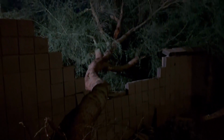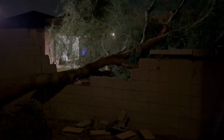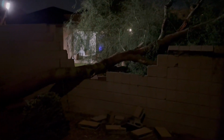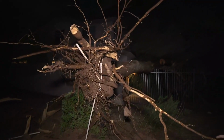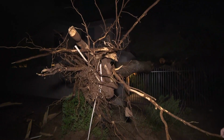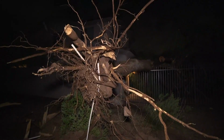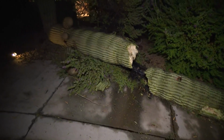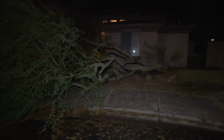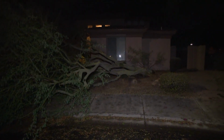Just even trying to get through the neighborhood, you have to weave through a maze of knocked down trees in the area, knocking down walls. Of course, the saguaros also down. This is all throughout the area. The winds were also so strong that it actually knocked some patio furniture into pools. Just a crazy situation here. And let's go ahead and just hear from some of the neighbors about what they were feeling when the storm hit.